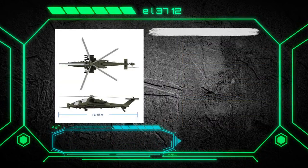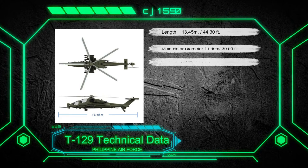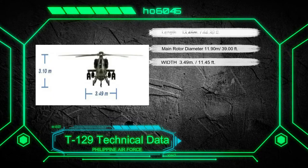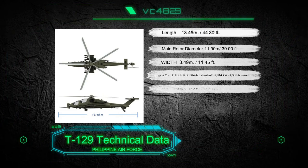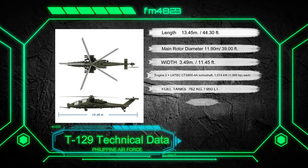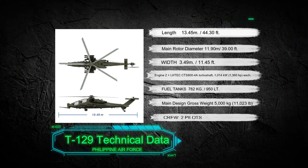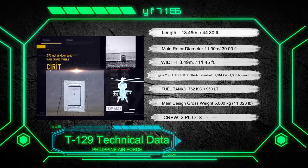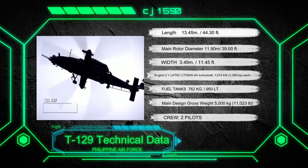The technical data of the Atak helicopter are as follows. Length of the Atak helicopter is 13.45 meters, 44.30 feet. Main rotor diameter 11.9 meters or 39 feet. The width is 3.49 meters, 11.45 feet. Engine: 2 LHTEC CTS800-4A turboshaft, 1014 kilowatts, 1360 horsepower each. The fuel tank is 762 kilograms. Main design gross weight 5000 kilograms or 11023 pounds.